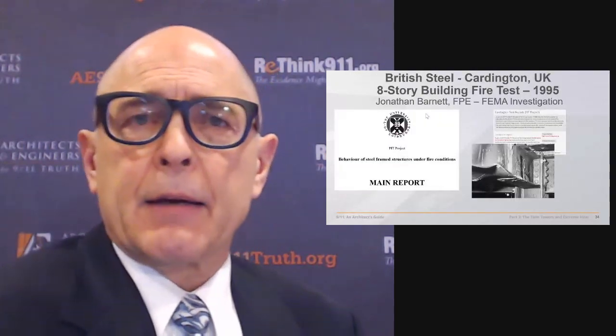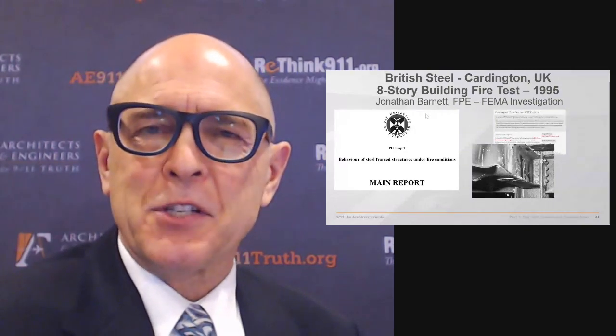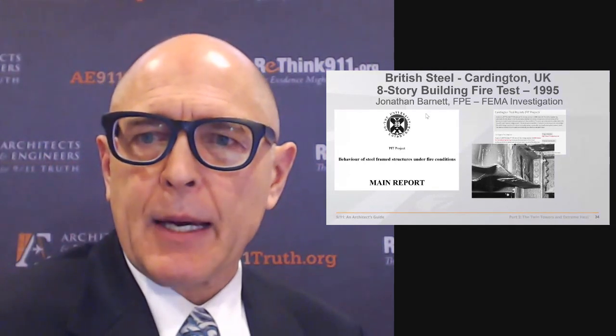So even in steel buildings, they built 8-story buildings out of steel and set 2,000-degree fires in them. What happens? Well, they behave just like the other steel frame fireproof buildings. And then this one wasn't even fireproofed, and it didn't fail, even with 2,000-degree fires. The beams began to sag, and we had no failure of the structural steel connections, even when the building is not fireproofed, like the Twin Towers and Building 7 were.